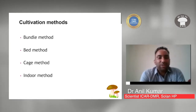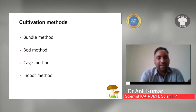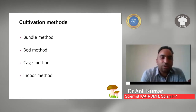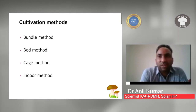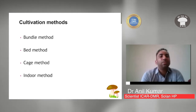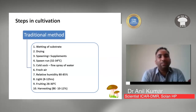Then cultivation method. There are four important cultivation methods for paddy straw mushroom, which are bundle method, bed method, cage method, and indoor method. Bundle method and bed method are very commonly used methods of cultivation of paddy straw mushroom in India. Whereas the last one, indoor method, is a refined one, and it is the recent technique for paddy straw mushroom cultivation in India, and slowly people are adopting this method to have more yield as compared to our traditional method. So let's talk about some important steps in paddy straw mushroom cultivation.